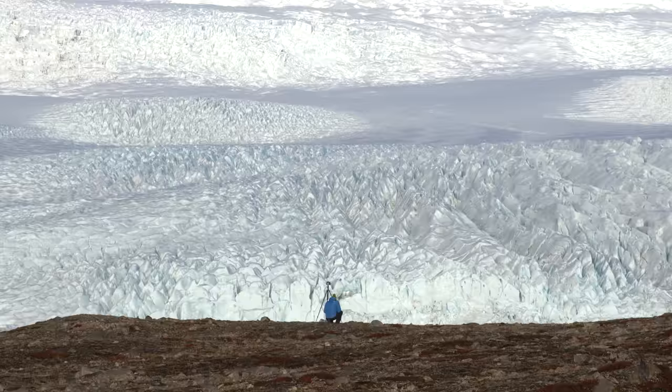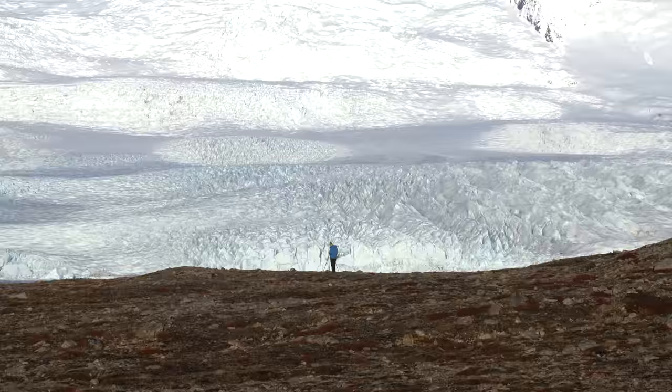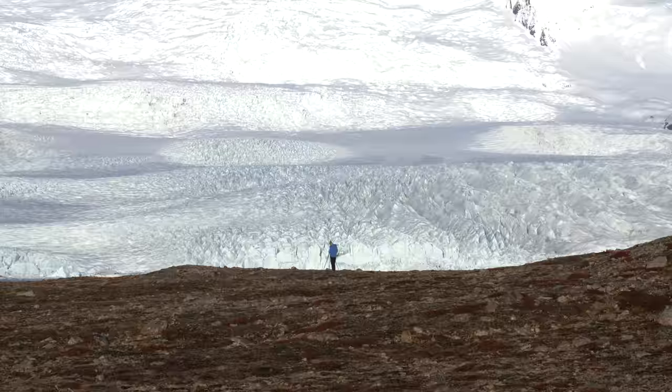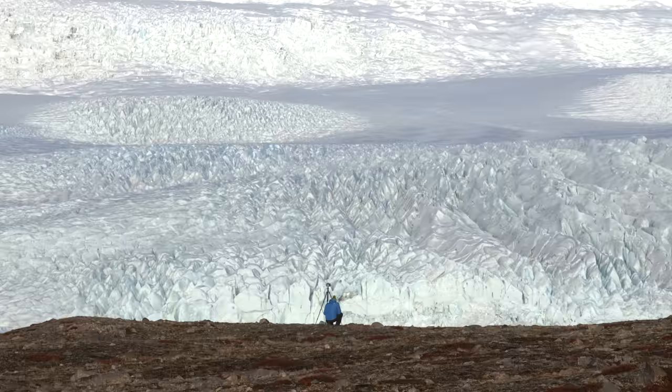So you can see here the difference between the 200 millimeter shot and the 70 millimeter shot is that I've zoomed in. I haven't changed the perspective or anything. I have more of the scene at 70 millimeter. So I'm not compressing by zooming in. I'm only zooming in. I'm cropping the picture. So you see now, I'm only cropping. There is no kind of compression at all. Only zooming.